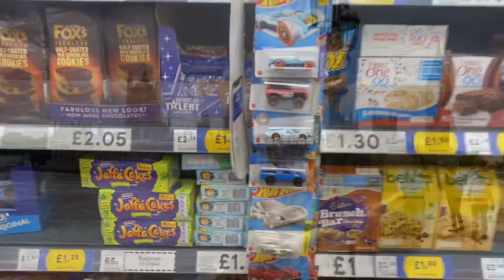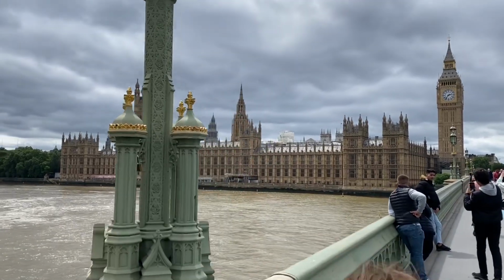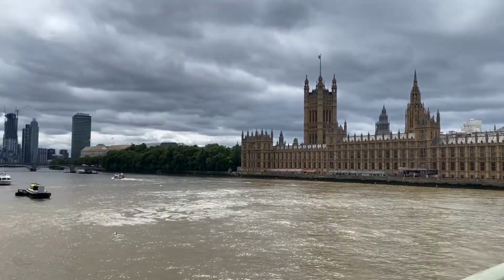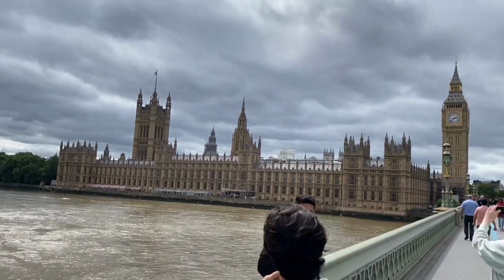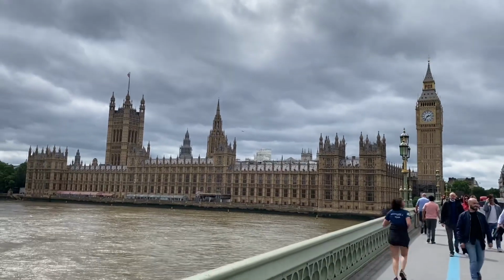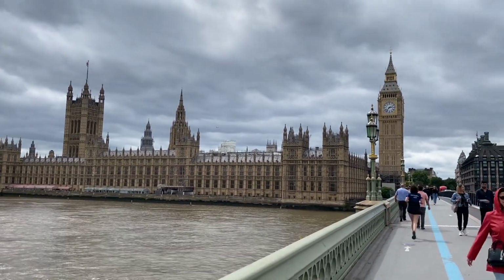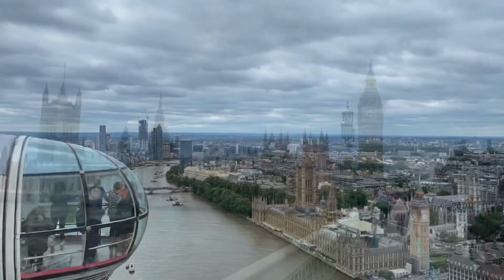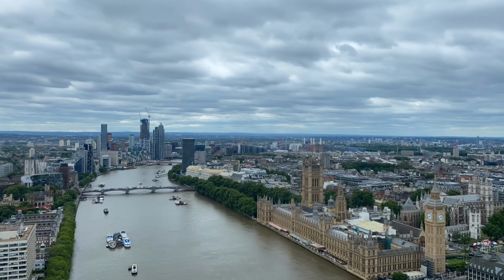The cool thing about peg hunting in London is not only do you get to see all the really cool landmarks and the scenery is amazing, but a lot of the vendors outside these landmarks have diecast available. So before we get started, let's hop up in the London Eye. Let's get the lay of the land and figure out our peg hunting strategy.